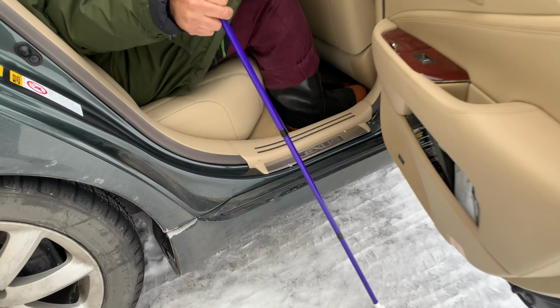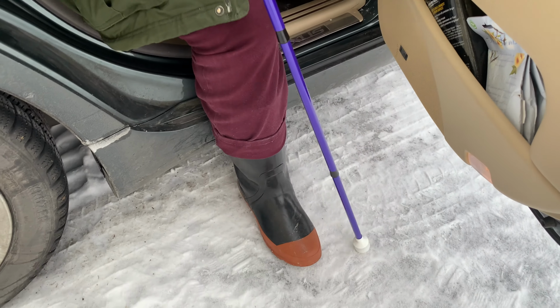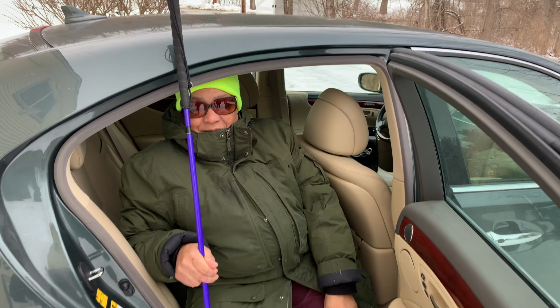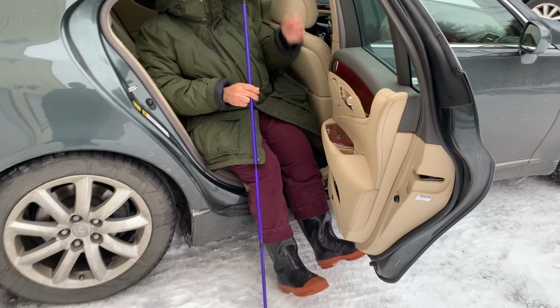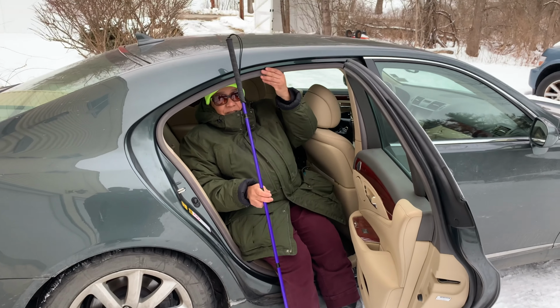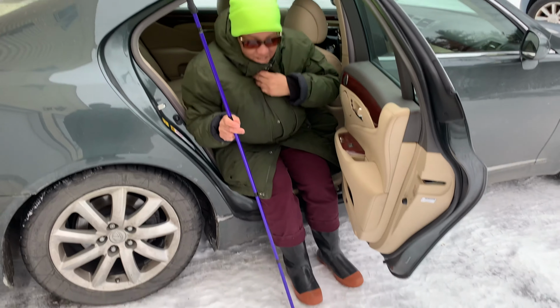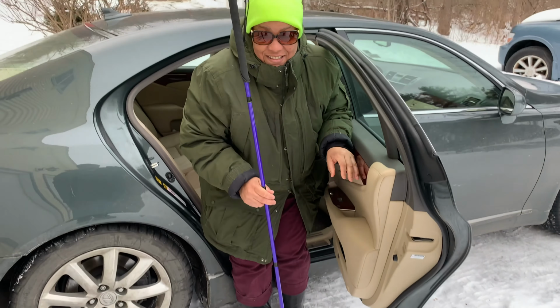So then I take one foot and put it out, or let me leave my head in. I take the other one and sit it out, or you can swing them both out at the same time. I touch the top, make sure I have head clearance, or bend forward. I lean out, and then I stand up.